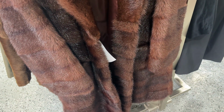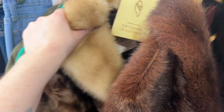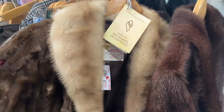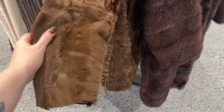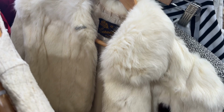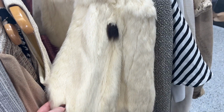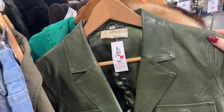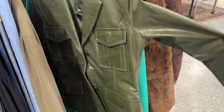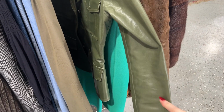This Sacred Heart was starting off really strong. They had a whole section for curated vintage pieces where they had several real fur pieces. They were selling them for around $200 each, but it's still always really weird to see people donate really expensive vintage fur. This leather jacket was absolutely gorgeous, but it was so stiff and really small, and for $60, like, I don't think so.